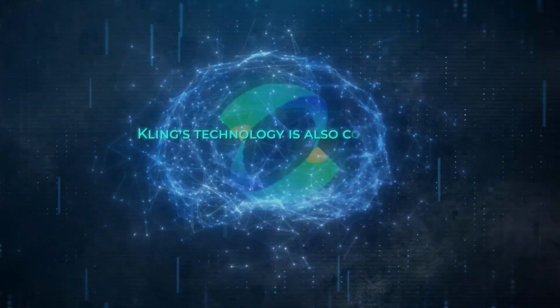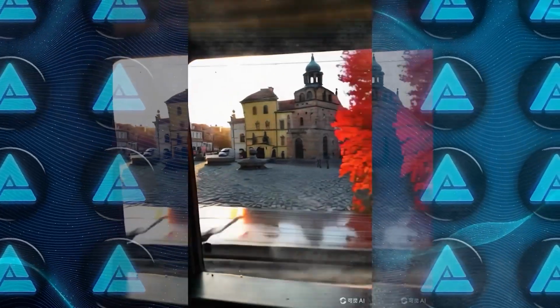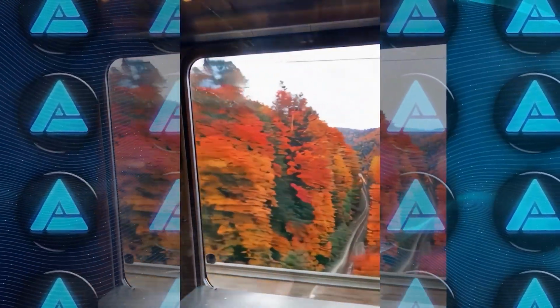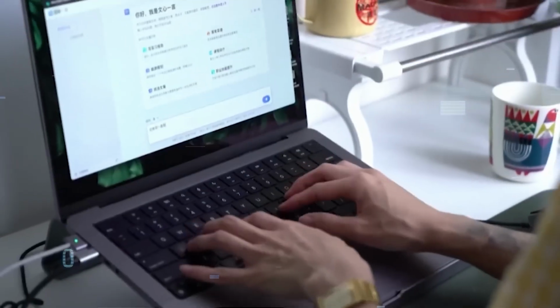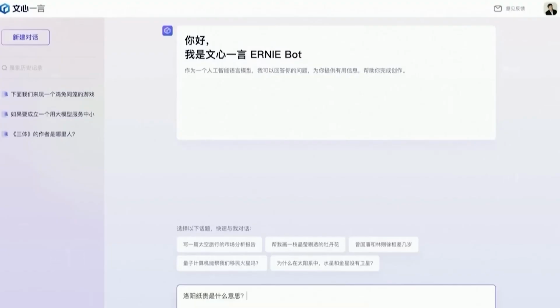Kling's technology is also capable of generating videos with temporal consistency. This means the AI maintains a logical flow and coherence over longer videos. In one example, a video of a train traveling through different landscapes stays consistent for the entire 2 minutes, which is really impressive. Overall, Kling is showing us that China is rapidly advancing in AI video generation technology.